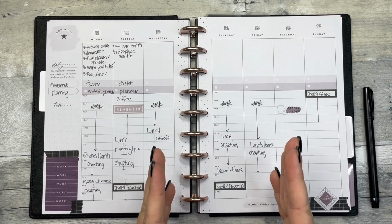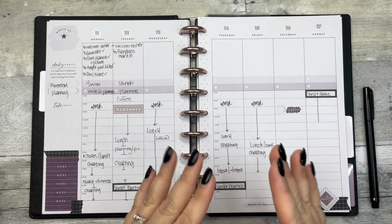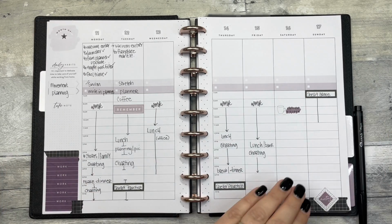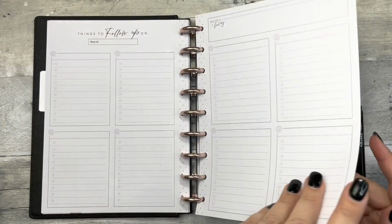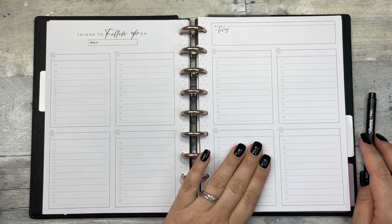And for me, seeing this, because I am an over planner, I think I can get more done than I typically can. I don't know. You'll have to let me know in the comments if you are also that way. So that's how I'm using this. So we are going to set up this next week. But first, things to follow up on, weekly focus.